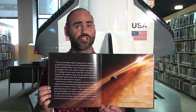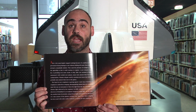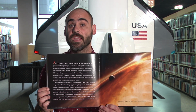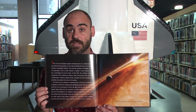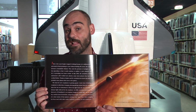A few years after Kepler was launched, it stopped working because of a malfunction that prevented it from pointing at a star without drifting off course. Scientists found a way to get Kepler back online by using the pressure of sunlight to steer the spacecraft so it could continue to explore. Its new mission, K2, is providing even more results. Thanks to the Kepler and K2 missions, scientists now know there are probably more planets than stars in the galaxy.